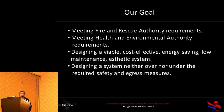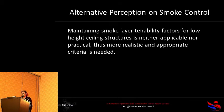So our goal as designers, sometimes and most of the times, is meeting the fire and rescue authority requirements, meeting health and environmental authority requirements for air ventilation and regular use, designing a viable, cost-effective, energy-saving, low-maintenance system, which is also aesthetic to the eye, and designing a system that is neither over-designed nor under-designed to meet the requirement safety and egress measurements.